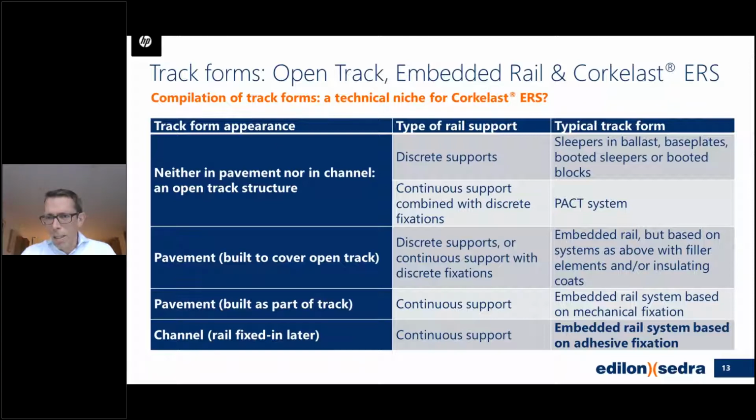The specific track form is the so-called packed system, a continuous support, but discretely clipped by means of clips every, let's say, 60, 70 centimeters. It's a continuous support with discrete fixations. They all have in common that the rail is open and accessible, so by definition they have an open track structure. Other track forms are designed or installed in pavements, so they are covered.